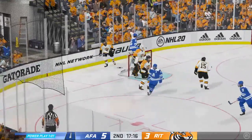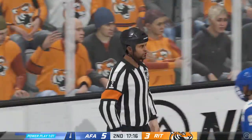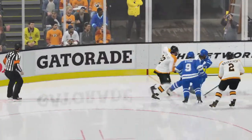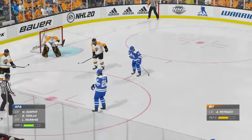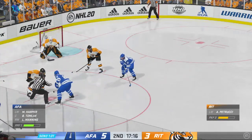We got a penalty coming up here as the officials blow the play dead. And he's going to get two for hooking on the play, Ray. He should. I mean, he gets his stick out parallel to the ice. He gets it across the player's midsection, and that's kind of a red flag for that penalty. Here we go. A lengthy 5-on-3 power play looms.